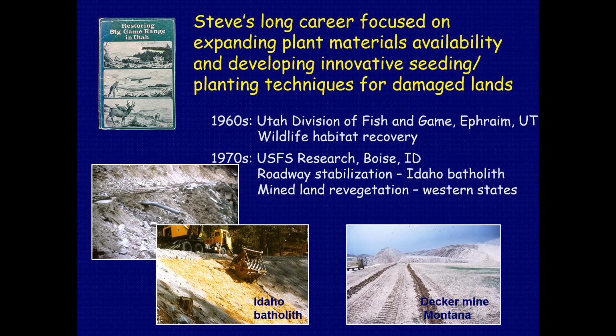was looking at severe erosion problems caused by construction of logging roads in the batholith. And then this expanded gradually to include mineland revegetation in southern Idaho and the surrounding states.